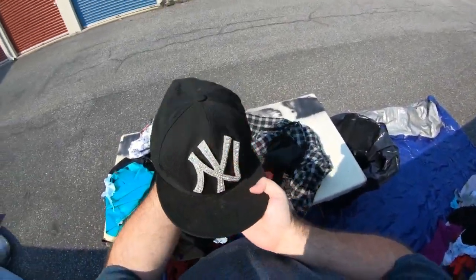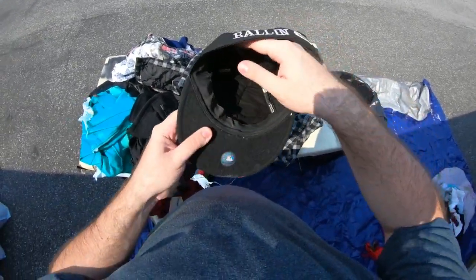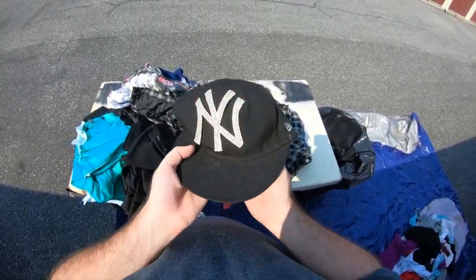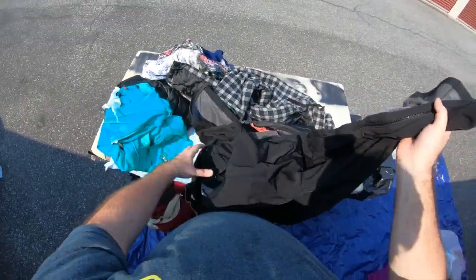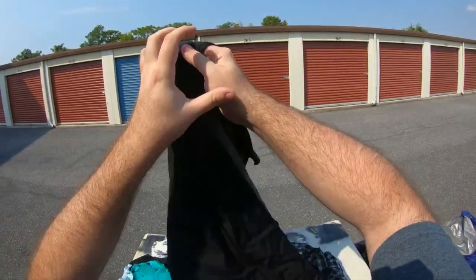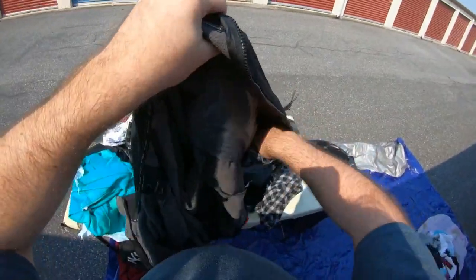Oh, Yankees hat. Ballin'. Little rhinestones all over the front of it. Might be able to reshape that. Get a couple bucks out of it. Here's another nice jacket. All in Motion. Big pockets on the inside, great for sunglasses.